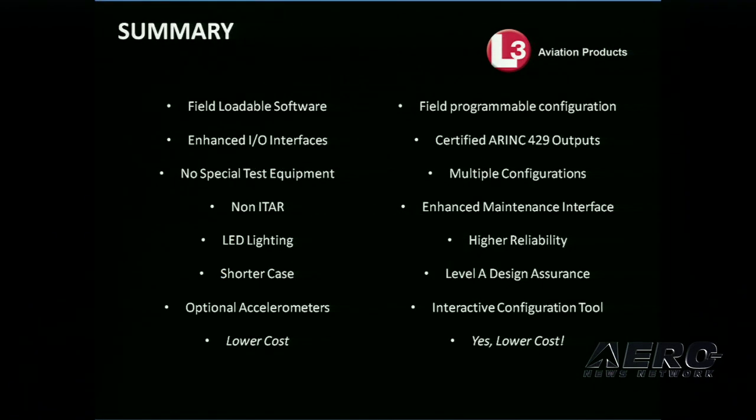By capitalizing on next-generation technologies, the new GH3900 offers more features and flexibility than any other standby available today. Some of the new features are field-loadable software, LED lighting, and yes, a lower cost.